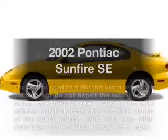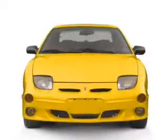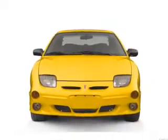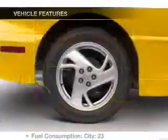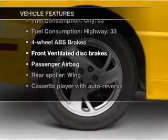Imagine yourself in this 2002 Pontiac Sunfire. If you're looking for a first-rate auto, this one could be yours today. With an efficient four-cylinder engine connected to a smooth shifting transmission, the anti-lock braking system will keep you safe on the road. And with these notable features, you won't want to miss out on the opportunity to own this amazing ride.